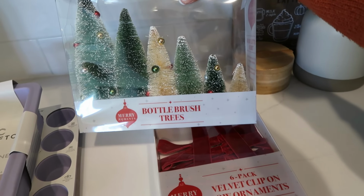And then the only last thing was these velvet clip-on bow ornaments. I used a few of these last year from Amazon, but these ones actually look really nice. And I'm planning on using them either on our main tree or the tree in my bedroom. So we shall see on that. But that is just our little Aldi haul.